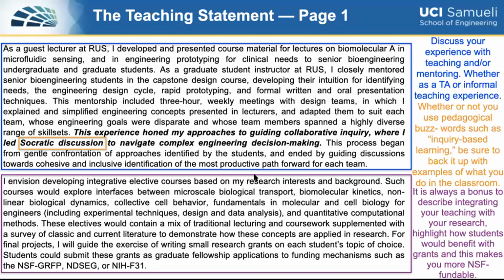Okay. Here you want to discuss your experience with teaching and/or mentoring, whether you've done this formally or informally. Again, they don't require much teaching experience at an R1, but any experience that you can talk about, like if you gave a lecture to Girl Scouts or Boy Scouts, if it was outreach, you can talk about that.